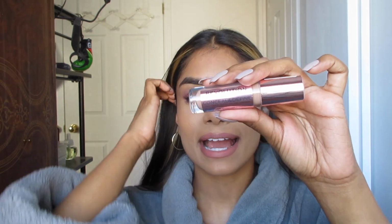Anyways, the next product that I have is a concealer. So this is not new to the world, but this is new to me. This is by Makeup Revolution, or I guess now they rebranded and they're just called Revolution, but this is their Conceal and Define Full Coverage Conceal and Contour. That is a long title. I have the shade C12. I don't know if you guys can see that, but I'm using the shade C12 because it was the most comparable to the concealers that I already wear.